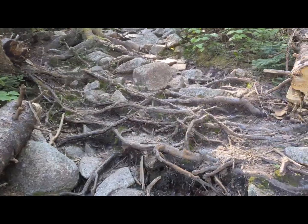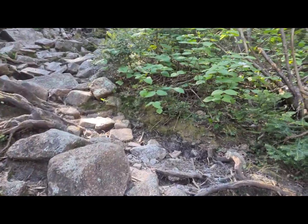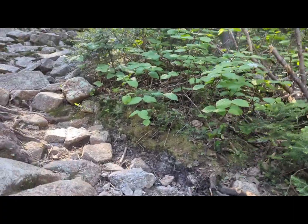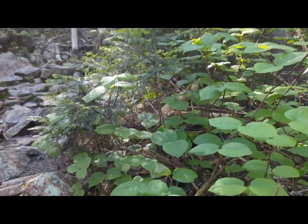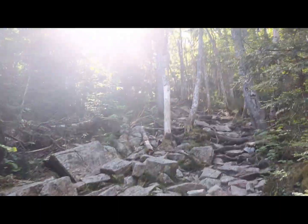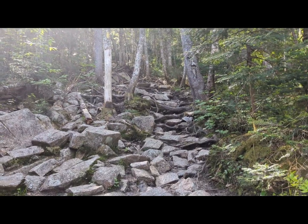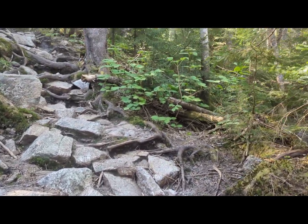So the other reason why I wanted to break this out is, one, to show you this trail. I wasn't going to bother because I've shown you a bunch of rocky stuff in the past, and I guess that's what it is. We just passed a guy coming down it, and down is always more difficult than up.